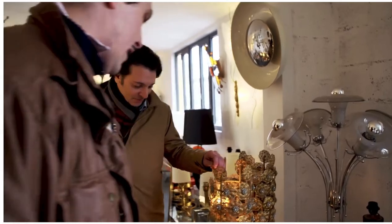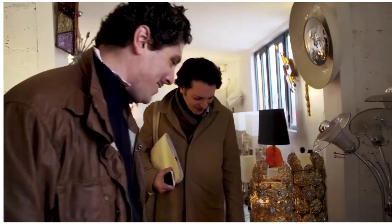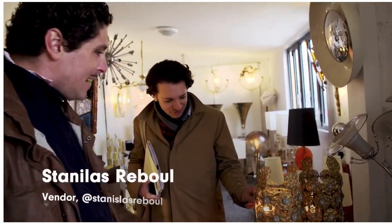These floor lamps are quite interesting. Very curious. Oh gosh, yes. Very special. Very unusual. Like Buccellati from the 50s. Yeah, right, I was going to say.